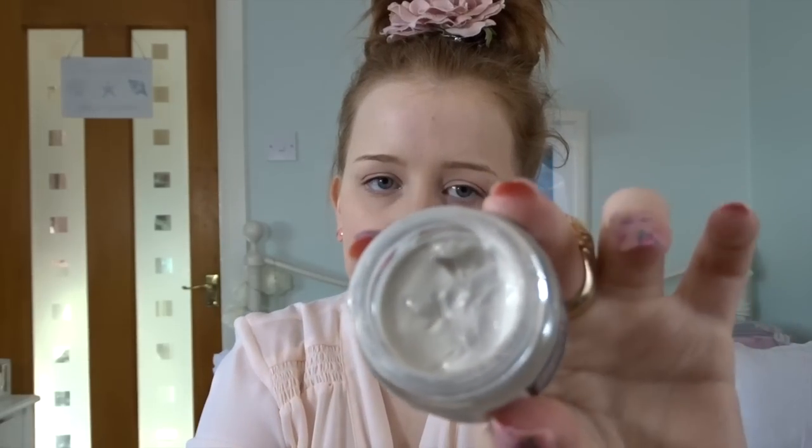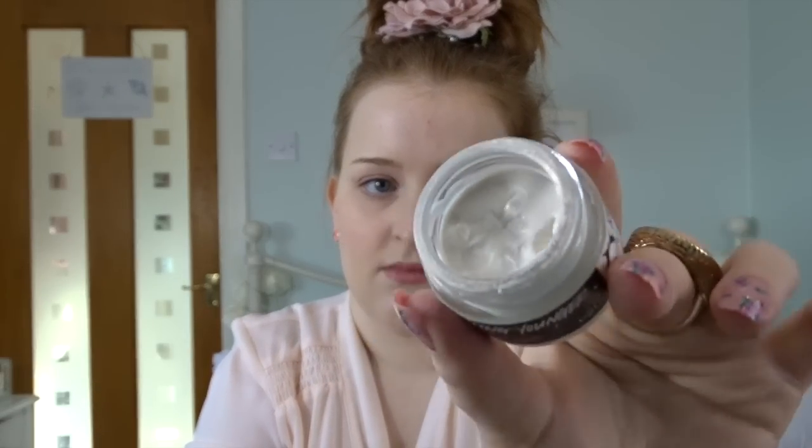Next thing I have to show you is a highlighter. This is again from Lush, and this is the Feeling Younger highlighter. This is lovely for lots of different skin tones. It's very natural. You can use it by applying it with your fingers, although I personally would recommend using a concealer brush. And it's just a lovely, very glowy, very nice radiant look, and it's very easy to blend in.